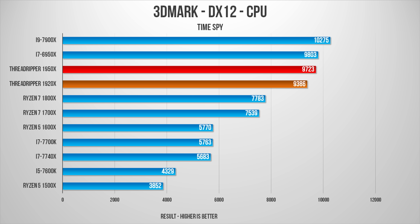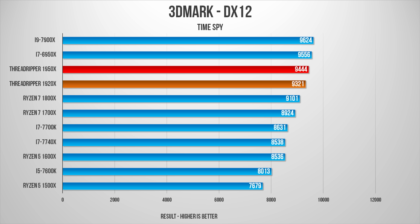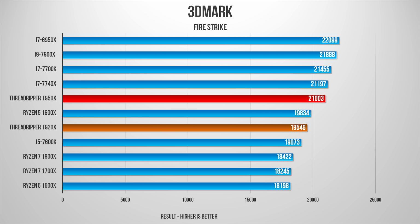The initial synthetic gaming results in 3DMark looked pretty promising, with the Ryzen Threadripper processors remaining near the top of the charts in the DX12 benchmarks. Unfortunately, the Fire Strike benchmark brings things crashing back down to earth, with neither processor being able to match Intel's higher-end chips.